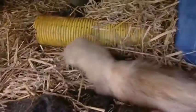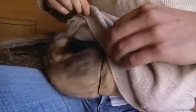So is Hamish done? Hamish is all done now, yeah. Okay, there you go, Hamish. Shall we see who we've got in here? Who do we have? Tell me if this is a nice one, please, a friendly one. Yeah, he is. That's Hamish's brother, that one. Ah, that's Angus. Hamish's brother.